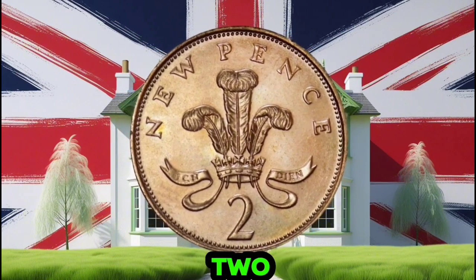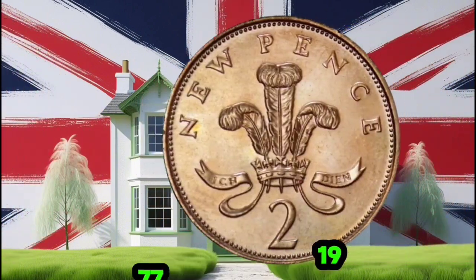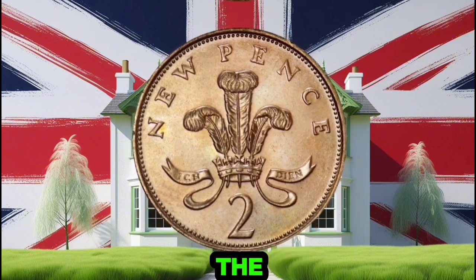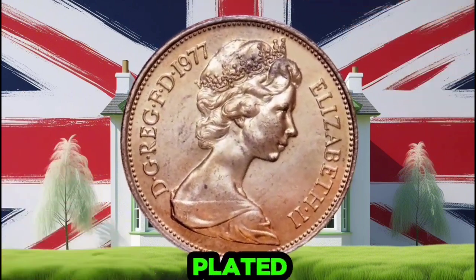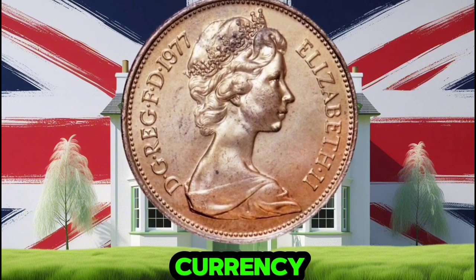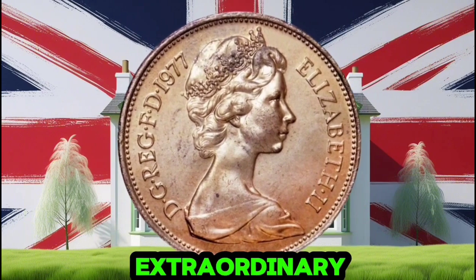Now let's start with the basics. This is the 2 new pence coin, which was introduced in 1977 as part of the United Kingdom's decimalization of its currency. It replaced the 2 shilling coin in the UK's pre-decimal system, and the coin you see here is made of copper-plated steel. Now, at first glance, it might look like just another piece of British currency, but the story of this particular 2 new pence coin is something far more extraordinary.